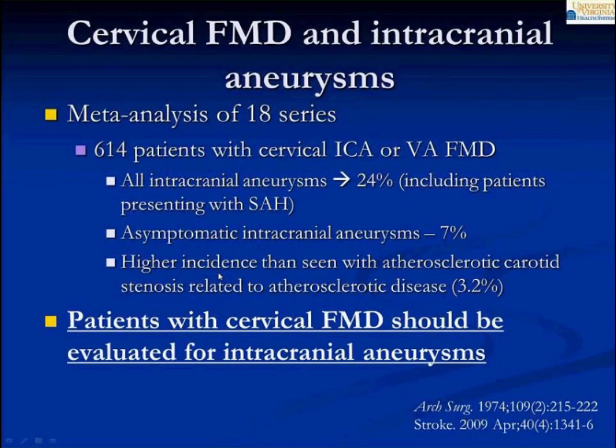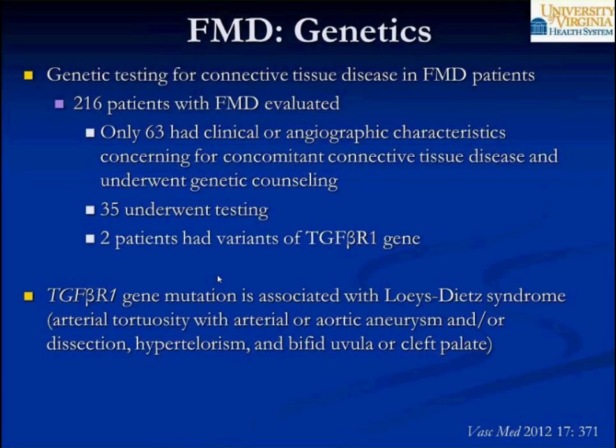Genetic association with FMD. One of the major studies that was done at Cleveland Clinic while I was a fellow there was to look at connective tissue disease association with FMD, and up to 200 patients with fibromuscular dysplasia were evaluated for connective tissue disease. And there was a thorough evaluation performed where they were seen by a genetic counselor.